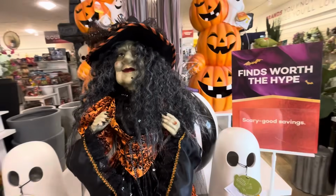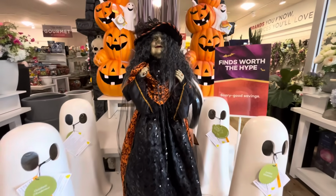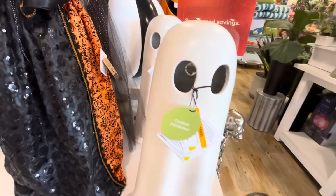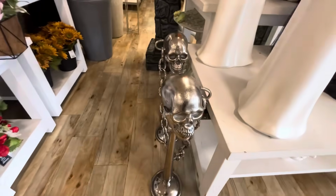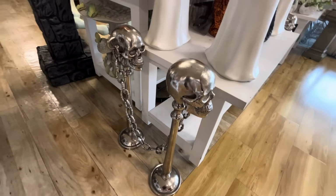Today we're at HomeGoods, y'all, and they had so much Halloween. Ooh, happy spooky 4th of July. Y'all, look, the witches are back. These cute little ghosties are adorable. They're about 2 feet, I think, maybe 2.5. Oh my gosh, these are really cool.